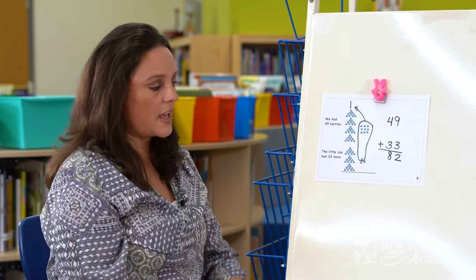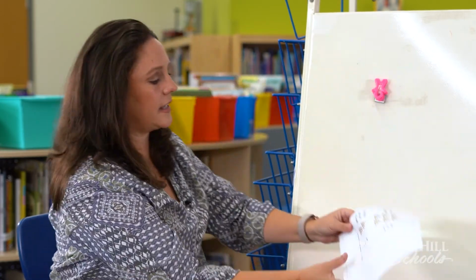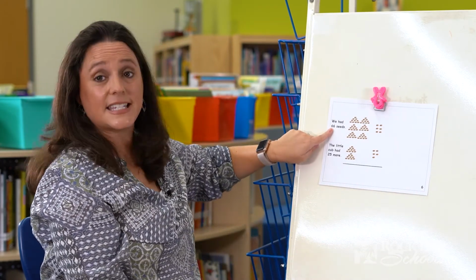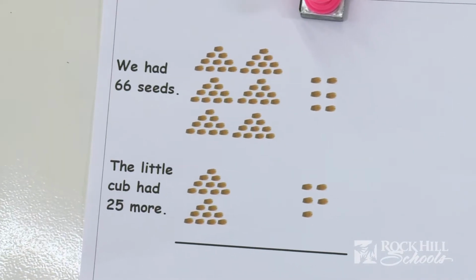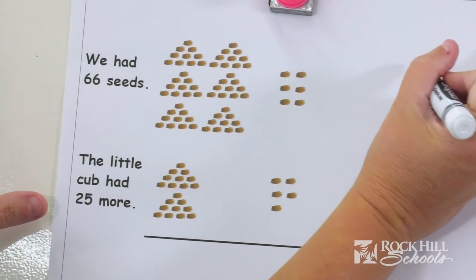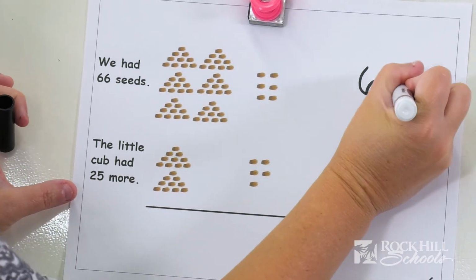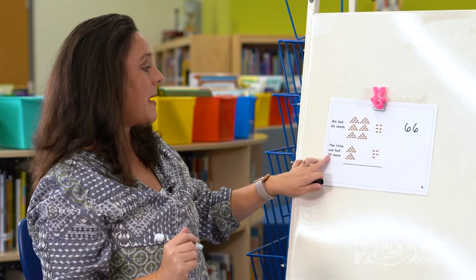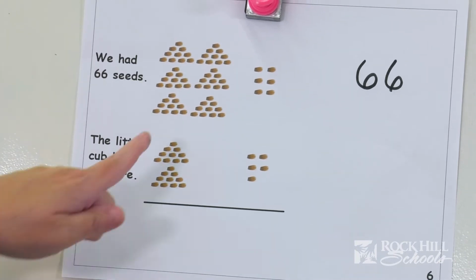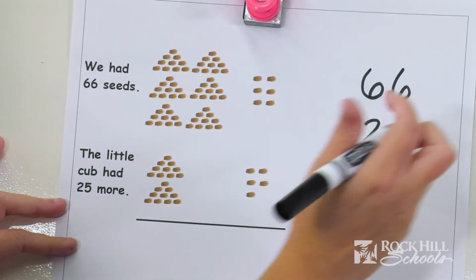Mama Bear then emptied the 3rd basket. That's the one that had the seeds in it. Let's see. We had 66 seeds. How many groups of 10 do you see? 6 groups of 10 and 6 single seeds. The little cub had 25 more. How many groups of 10 do you see there? 2 groups of 10 and 5 seeds.